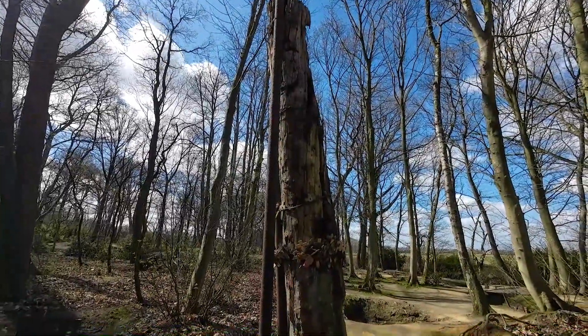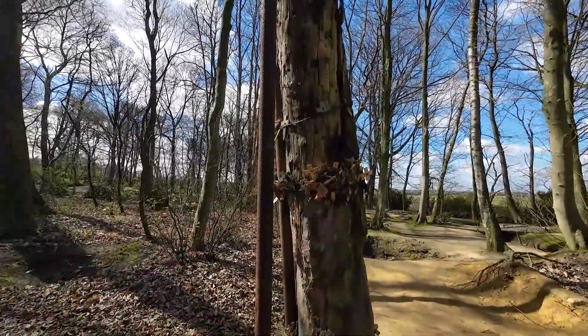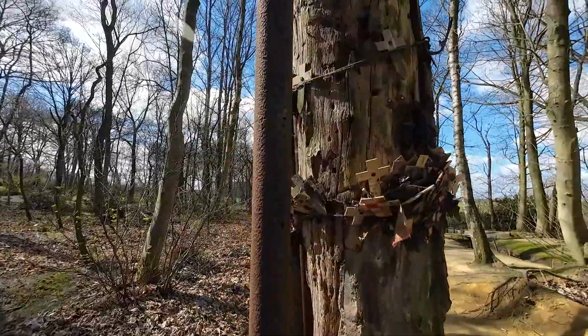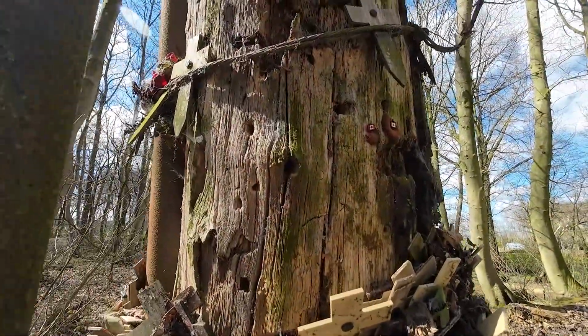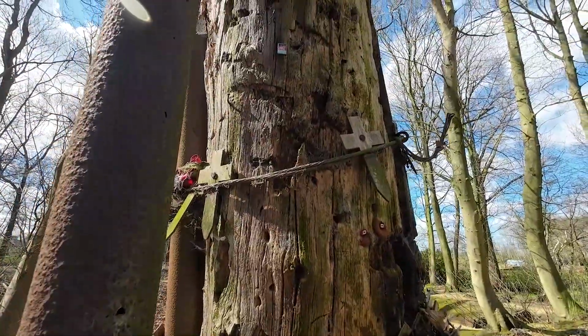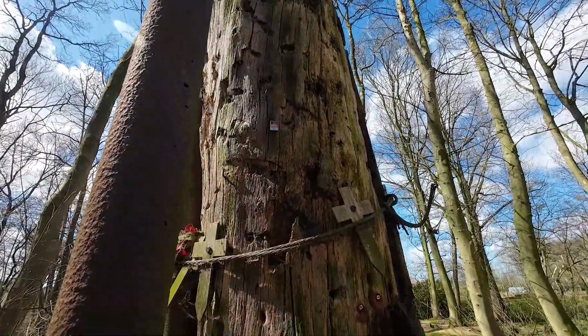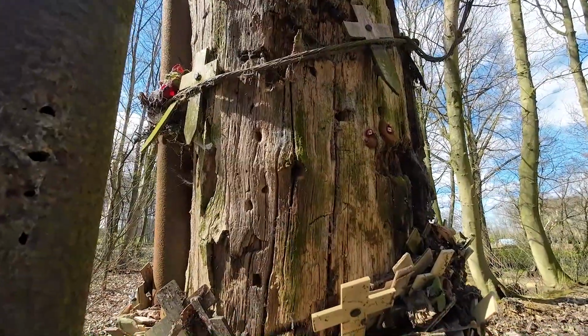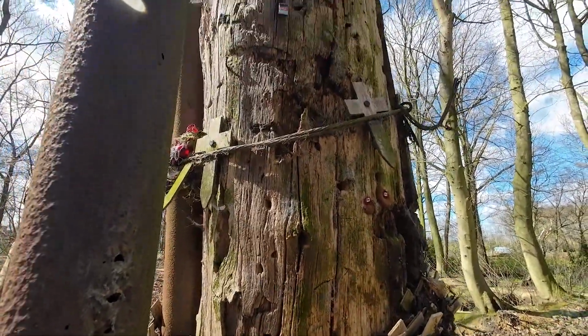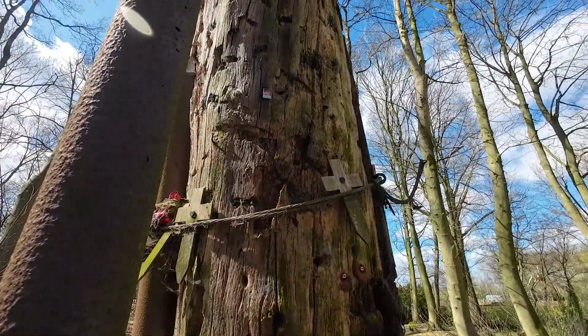It is nothing more than half a tree stump, and if you look closely, there are battle strikes, or what I assume are battle strikes, all over it. We've got bullet holes and I guess what would be shrapnel damage, and it is absolutely torn to bits. Now, if you just look at this tree and the amount of bullet strikes in this tree, it gives you an idea what this area would have been like.